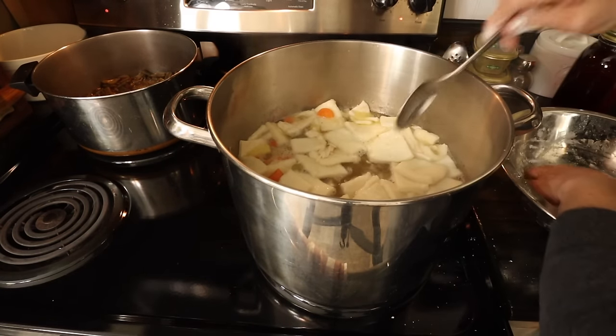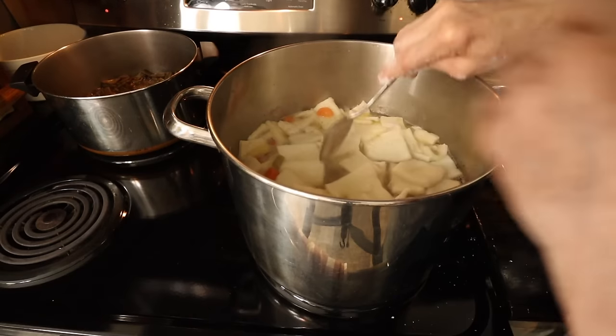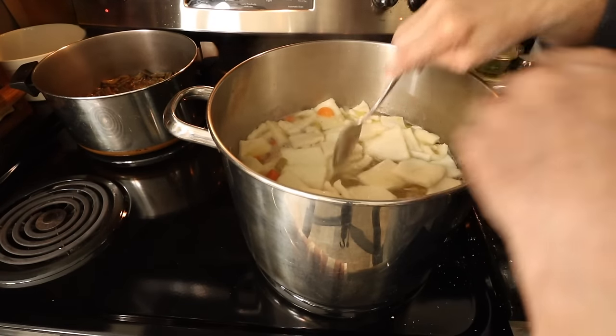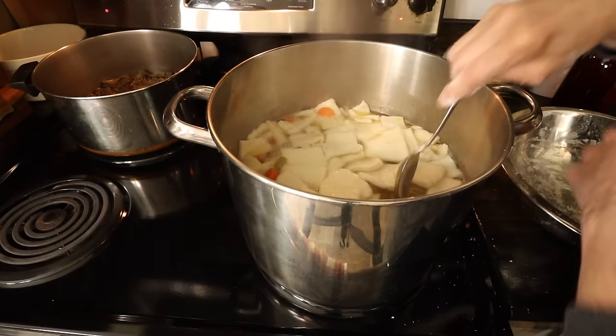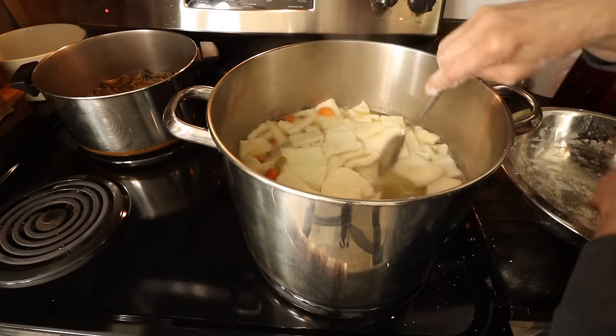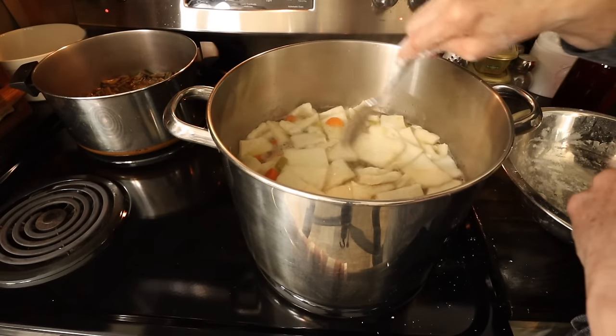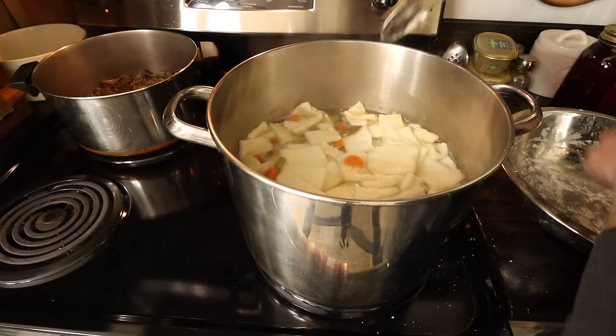I'll pop them in the freezer, and then on some night when I don't have time to make supper, I can just open the freezer and get out my chicken and dumplings, and we'll eat them. Make a pan of cornbread, maybe open a jar of green beans, and I'll be ready to go.